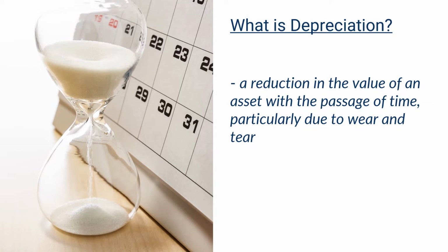Whenever you make a purchase that has a lifespan of more than 1 year, the Internal Revenue Service requires that it be depreciated. That means you write off the cost on your taxes over time, rather than just during the year when you purchase it.